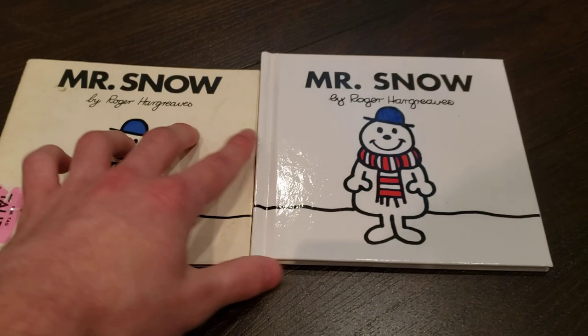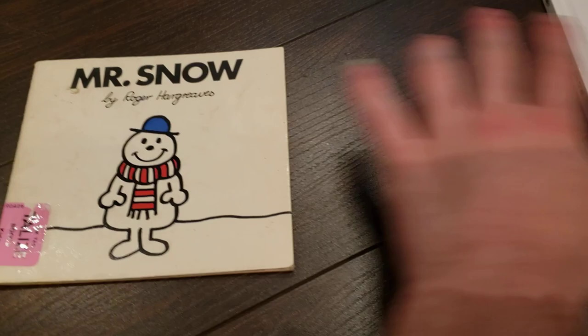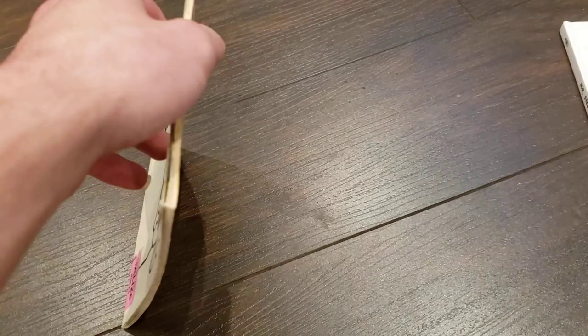My two copies of Mr. Snow. This one is the original 1970s version, and right here is the reprint from the 2000s. First, I'm going to show the original 70s first. Oh, and by the way, ignore these background noises. And now, here's the reprint version.